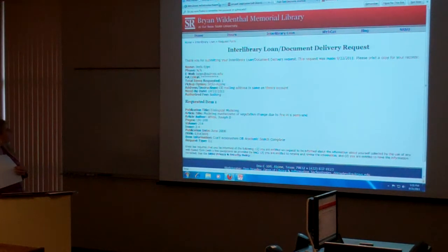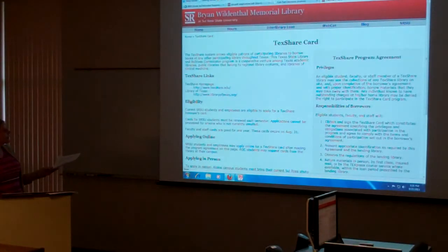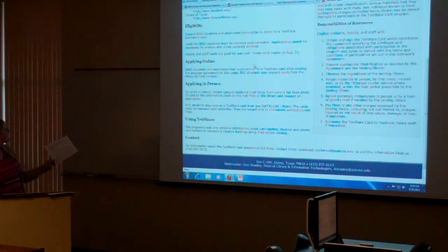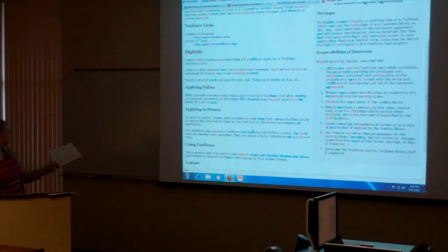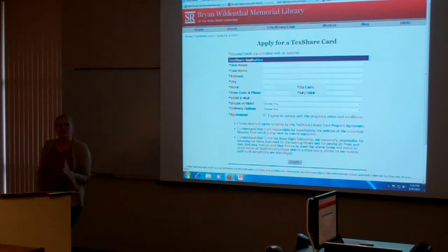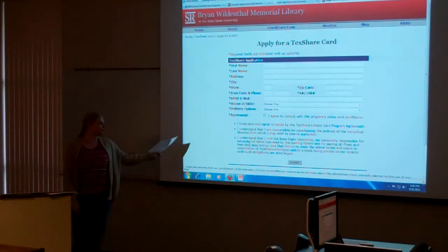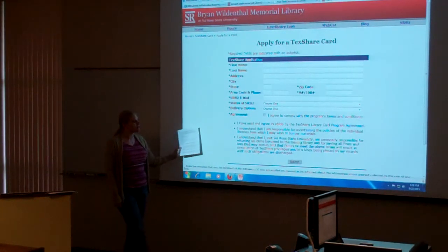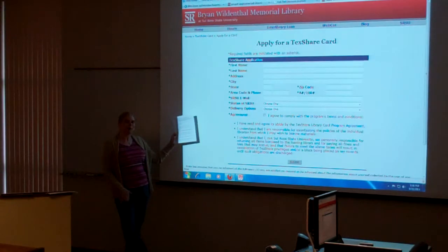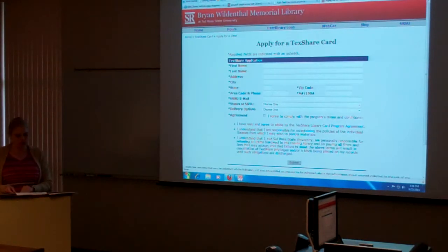I did give you this handout, but on the library homepage, the last link under interlibrary loan document delivery is a link for the TexShare card. That gives you more information about it. And then we've got a form online, here it is. Here you can apply online, so you can just fill out this information. You can also come to the information desk and fill out a paper form. You fill that out, and then we'll get you the TexShare card. If you are on campus, you can come in and pick it up. Also, we'll mail it to you if you're off campus. So it's a really good service. I'd highly recommend that.